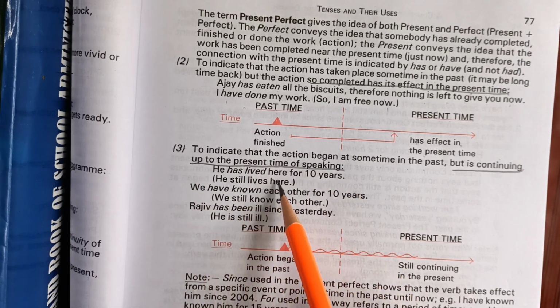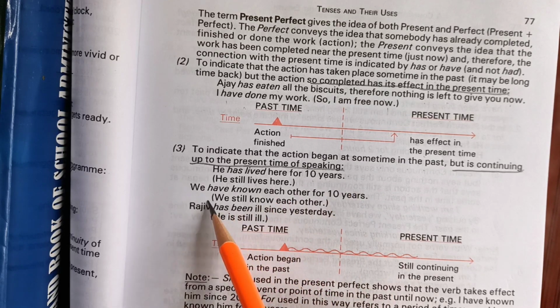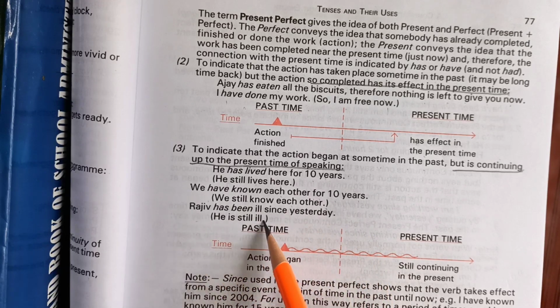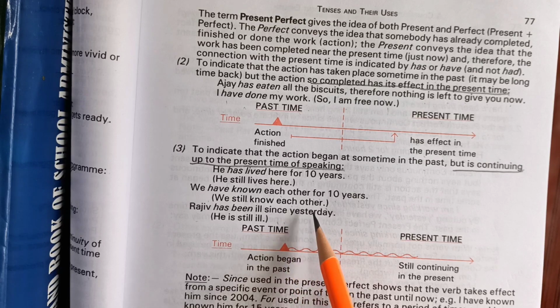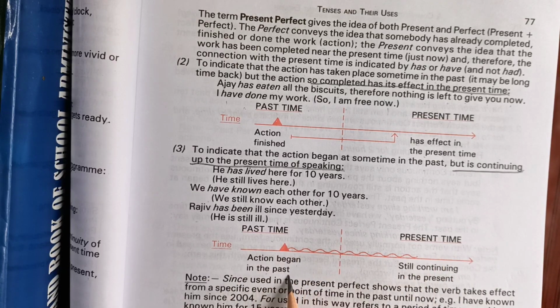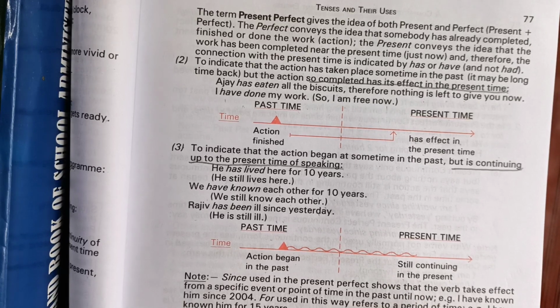He has lived here for 10 years. He still lives here. We have known each other for 10 years. We still know each other. Rajiv has been ill since yesterday. He is still ill. So, past time and present time once again: action began in the past and is still continuing in the present.